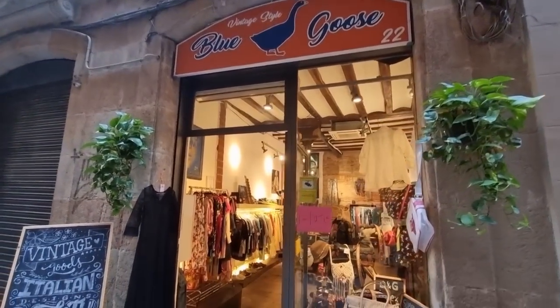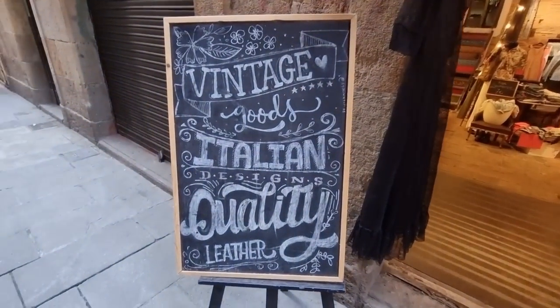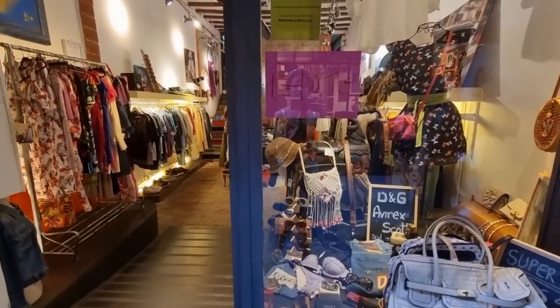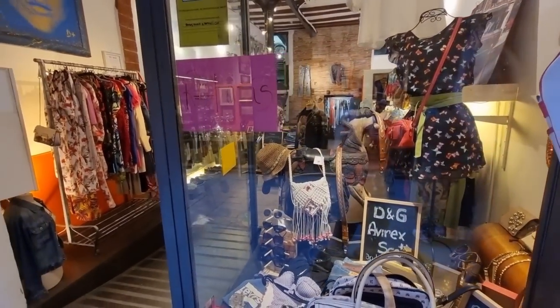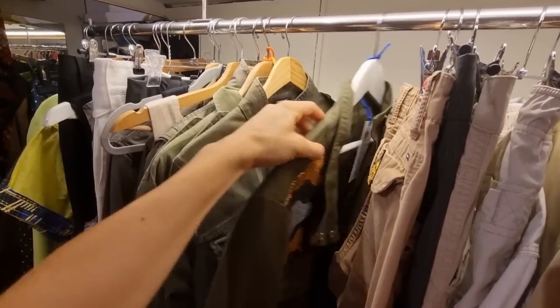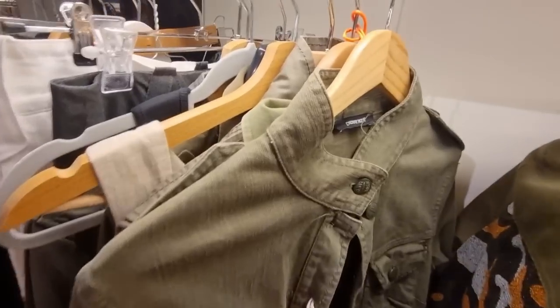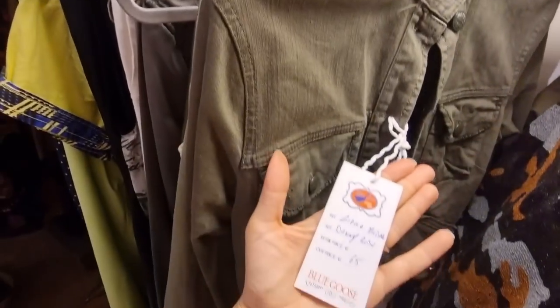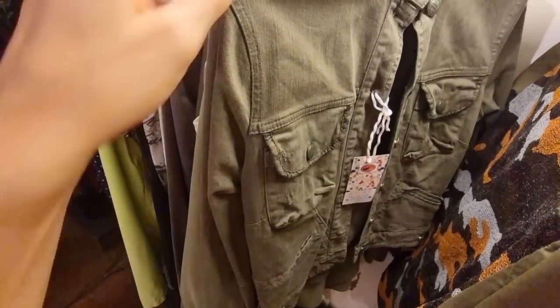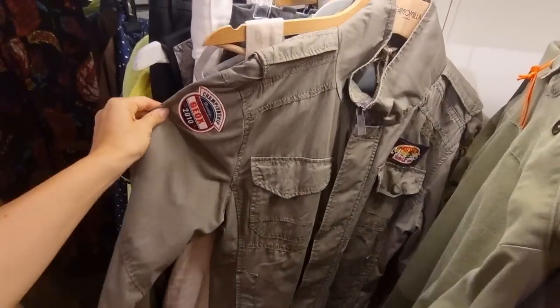Blue Goose, another vintage store. Italian designs. Well, let's see what we can find. I love utility jackets. I have a pair of dresses, but I still don't have a jacket. These are contemporary pieces. This one by Danny Rose is 65 euros, but there are discounts, so keep it in mind when I tell you the prices.